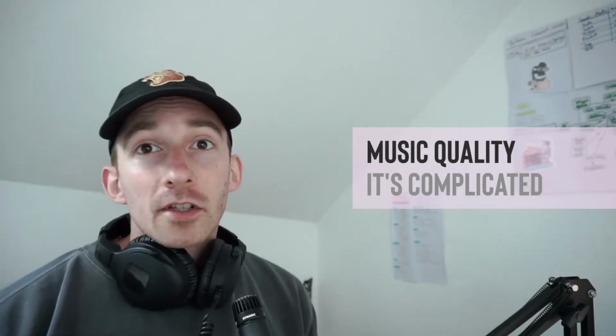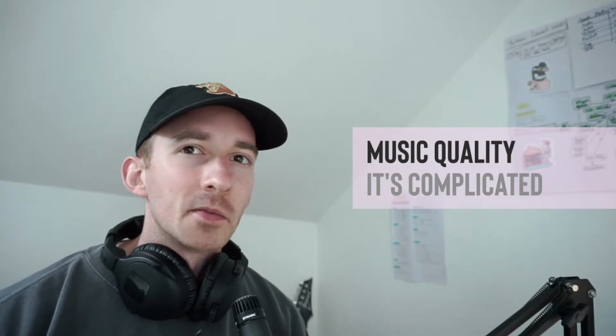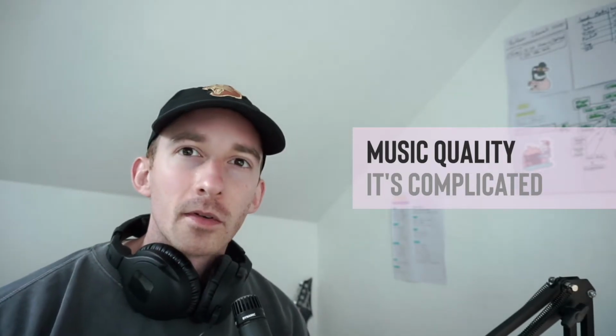So the other one I mentioned was music quality. So there's lots of different components that go into a piece of music that can help to determine whether it's good or not. And there is some objectivity to assessing music. There are things like mix quality. So that comes down to some of the technicalities of how well the instruments are mixed together. Is it balanced? Whether you like the music and the composition or not.